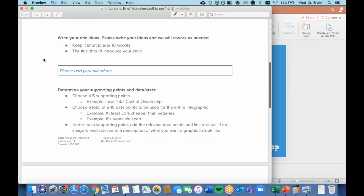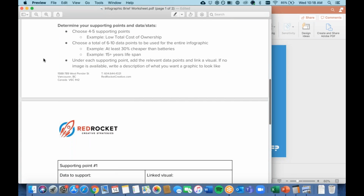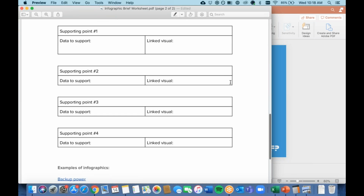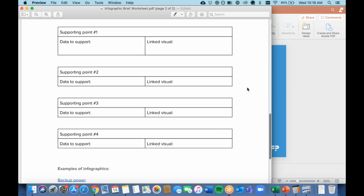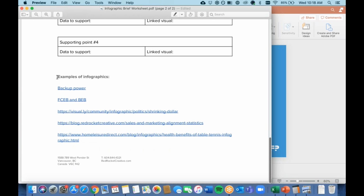And with this infographic, if we just keep scrolling down, it starts talking about the supporting points. And then on page 2 here, we even have a table which elaborates each of these supporting points as well. Very suitable for an infographic. At the very bottom of this brief, there are even a lot of examples. So a picture paints a thousand words. I love the fact that there are a lot of different examples here.